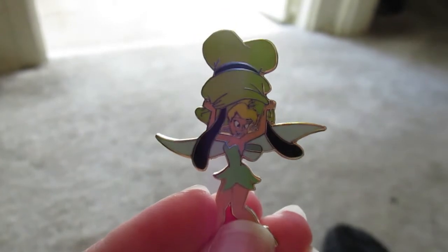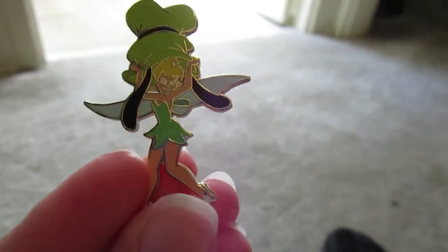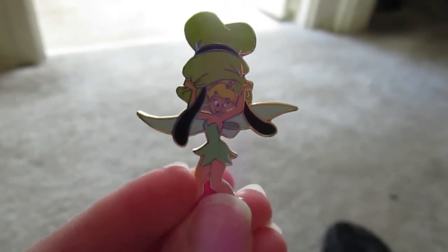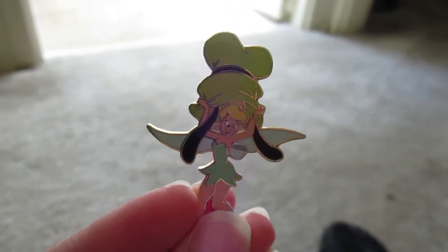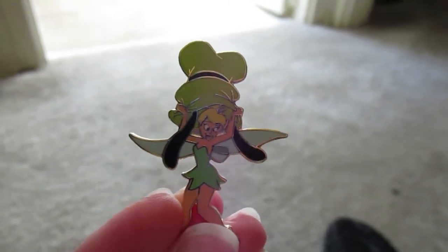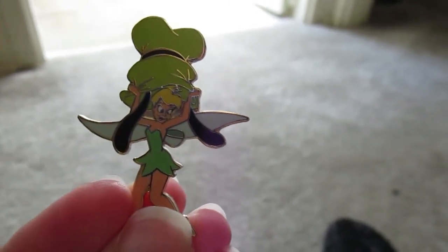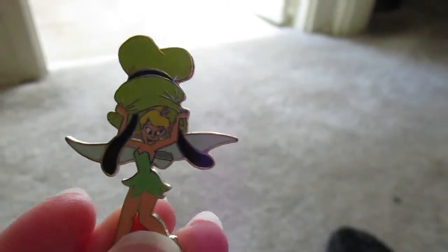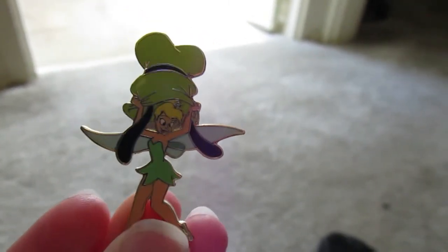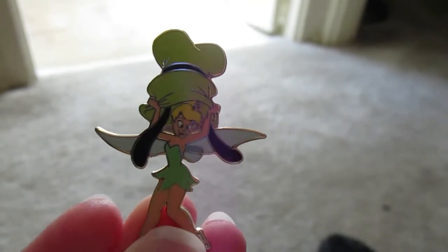But it is obviously Tinkerbell being very goofy, and I just think this pretty well describes me on my birthday. I can be very childlike and excited, especially on a birthday trip that I will definitely talk about in later pins, but I thought this one just seemed the most appropriate for how you are on your birthday, a goofy Tinkerbell.